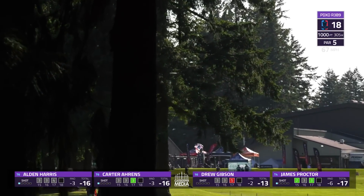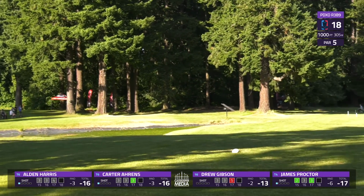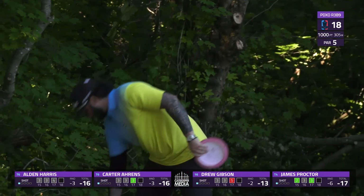Harris with the hyzer release, flattens up, and then going to trail back to the left. Nothing wrong with it. Yeah, well carried over the water. Out there close to a 450, 460 foot drive.